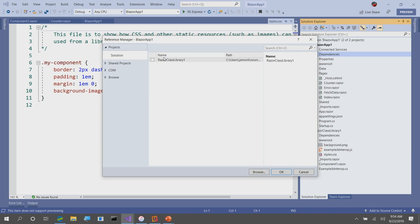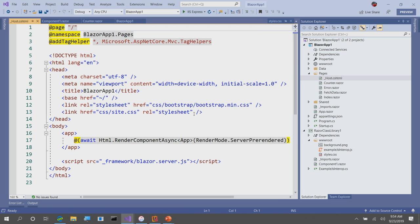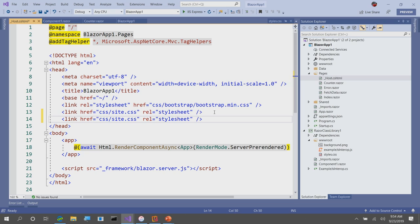So I'm going to add a reference to that class library, like so. So I can use that component. Now, to make these files available in my app, I do have to add a link to the styles that I want. And we use a simple convention to do that. I'm going to copy this existing link, and I'm just going to update it. So the convention is underscore content is the prefix, and then the name of the class library. So RazorClassLibrary1, and then the path to the file that you want, so styles.css. And that's all you've got to do.